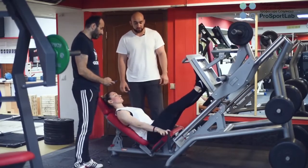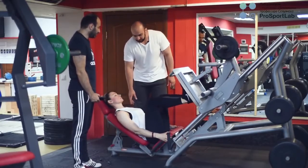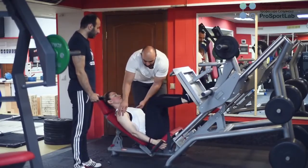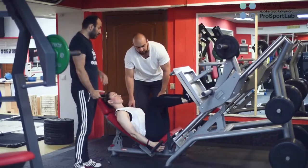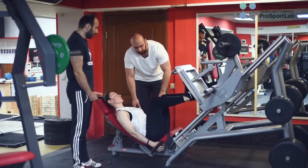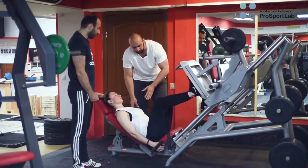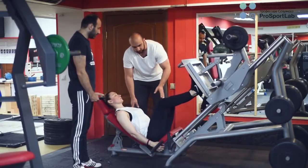Let's start. If that happens, it means the weight is too high. You should be totally relaxed. All non-working muscles of your body are resting. You'll have only quadriceps, hamstrings, and glute muscles tensed. Breathing, inhale while legs go in towards the chest. Exhale when you straighten legs.